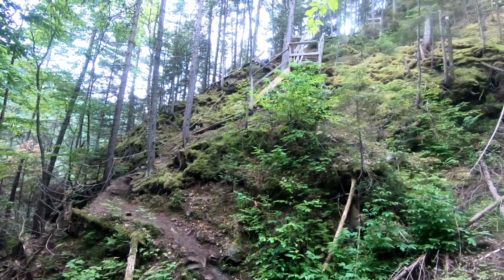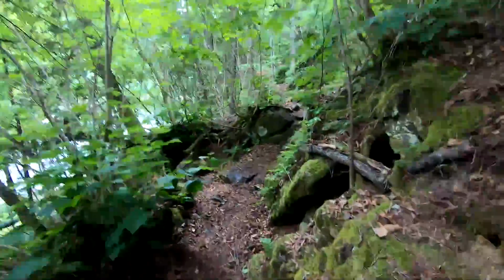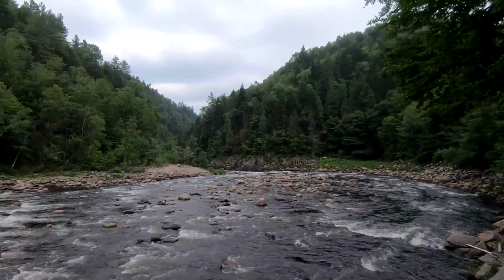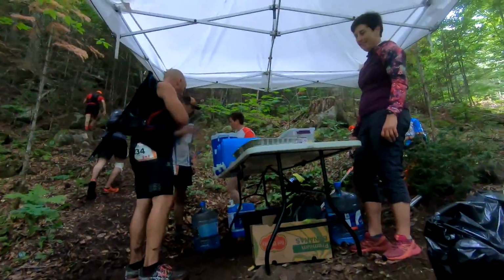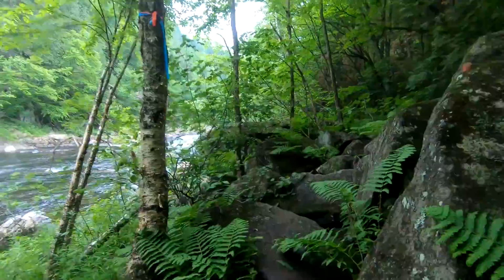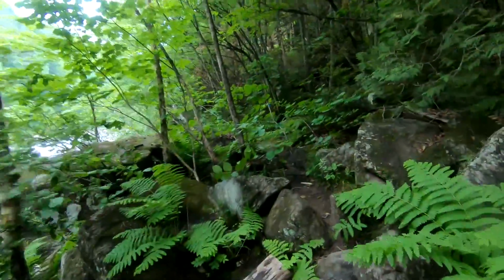After paralleling the highway for a bit, we basically dropped down into a gorge where we had to make our way through boulder-strewn trails, cross these amazing swing bridges, and have amazing riverfront views. All in all, there was really no way you could run through the entire section, and it was pretty impressive to see that aid station perched basically on a cliff.